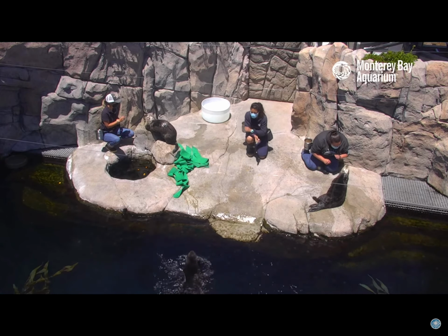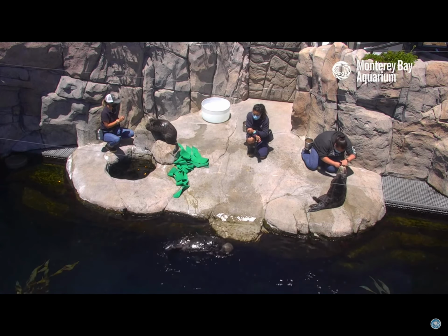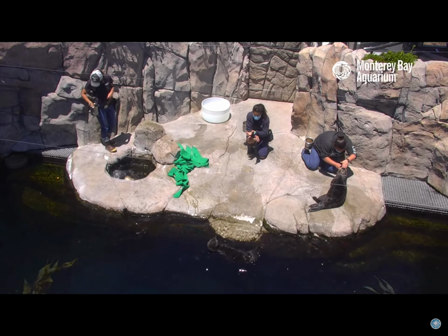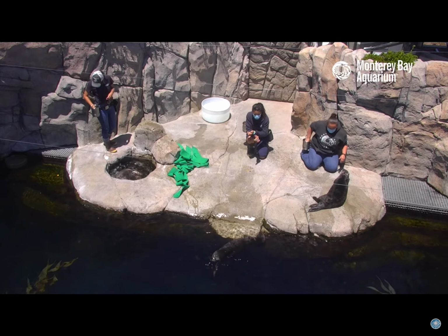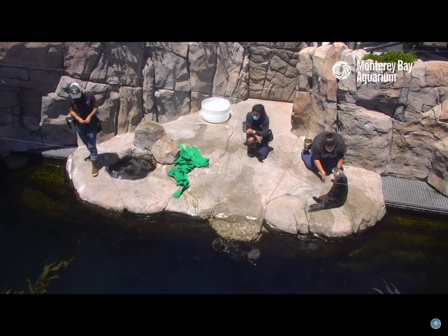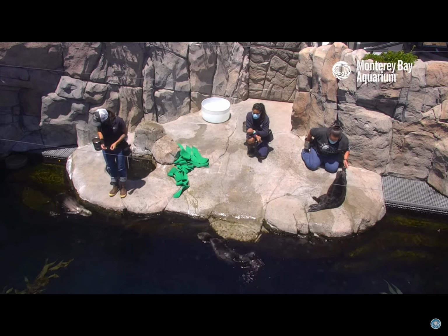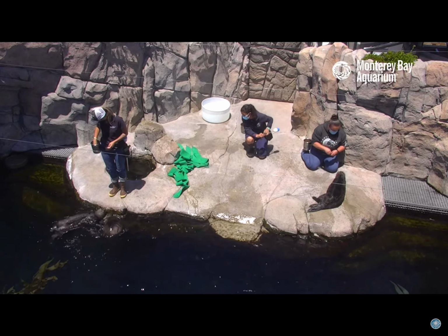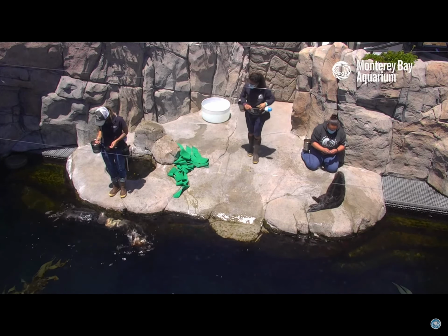So what you're seeing today is actually a behind-the-scenes look at the day-to-day care and work we do with each and every one of our otters. And over with Rosa, you can see that she's getting her mouth checked, her nose, her paws, and she'll even get her back flippers and fur checked. And that is yet another example of a husbandry or animal care behavior. There are times where we do have to check up on certain parts of our otters to make sure that they are nice and healthy.